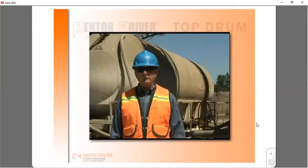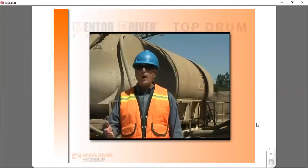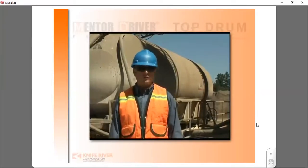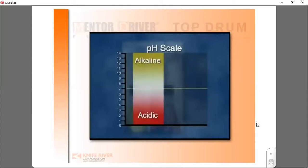Let's start today's lesson with a discussion about the chemical nature of cement-based products and why we need to save our skin from exposure to the chemicals found in wet or dry cement. In discussing cement products, we often refer to pH. The pH of a mixture is simply a measure of how acidic or basic it is. On the pH scale, 7 is neutral. So, for example, pure water has a pH of 7.